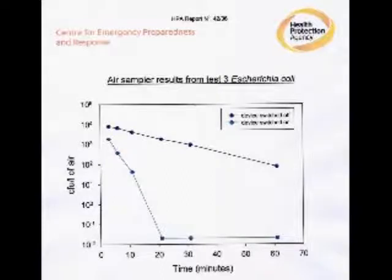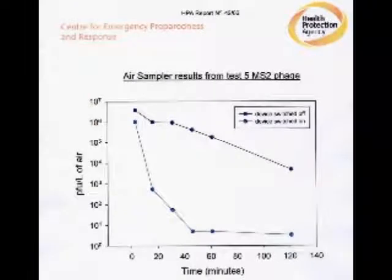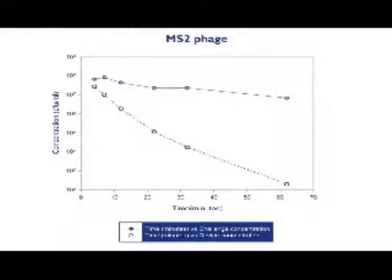You're pretty certain? Yes, well, there's a lot of work done by the company in several universities, particularly Leeds, where they've demonstrated that it is effective at killing airborne bacteria.